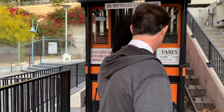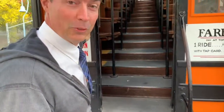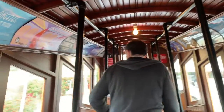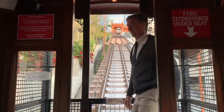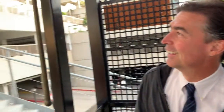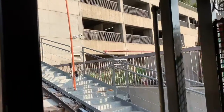This trolley system is over 100 years old. Got these turnstiles. It's a historic trolley. Let's get on. It's all wood. Got the old metal handles. Right, here we go. The trolley has started. It's going pretty fast. There's another one coming down at the same time. One comes up, one comes down, and then the track splits. One goes by the other. It's a little rickety.